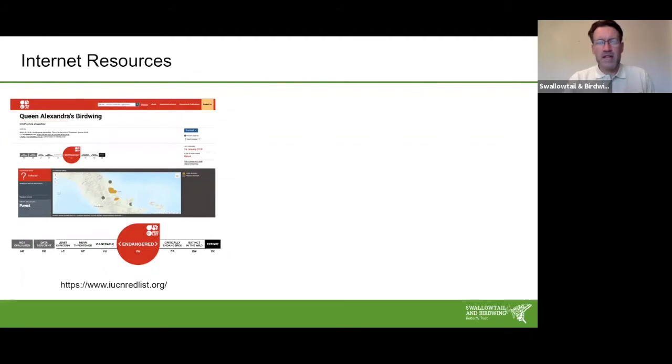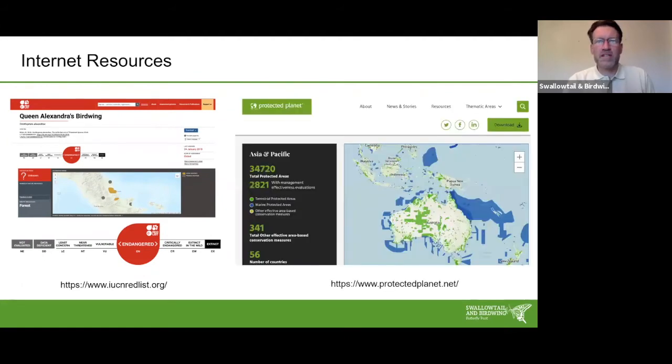A second excellent resource is the World Database on Protected Areas, WDPA for short, which is maintained for the IUCN Commission on National Parks and Protected Areas at the United Nations Environment Programme World Conservation Monitoring Centre based in Cambridge in the UK. This has details of more than 265,000 protected areas around the world.